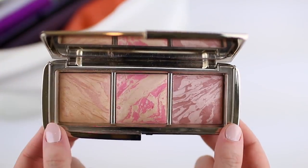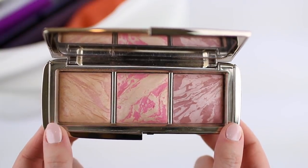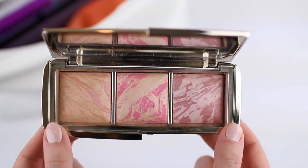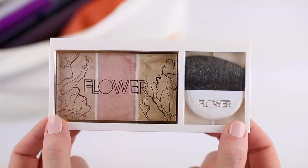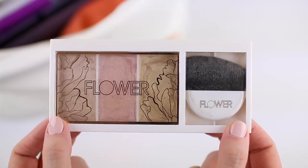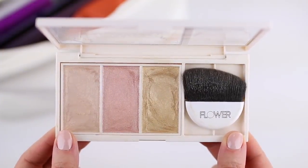So I have this Hourglass palette. It has a perfect blush no matter what I'm going for, and the Hourglass blushes are just very beautiful, very natural looking on the skin. And then I have my Flower Beauty highlight palette, which again, I have a different highlighter no matter what type of look I'm going for. And this is my favorite formula.